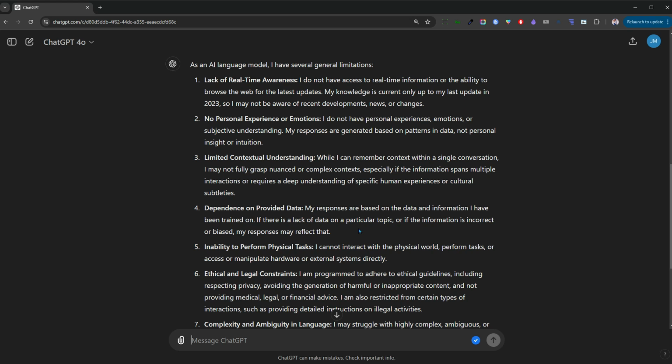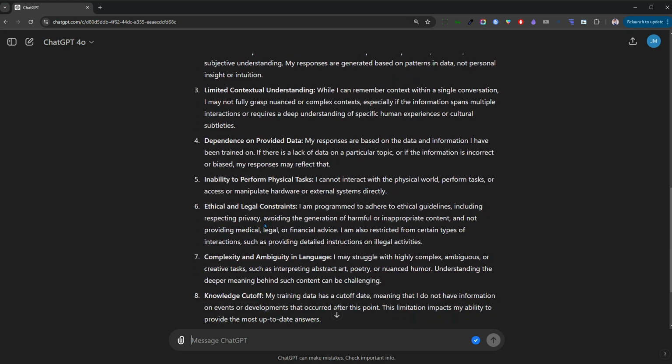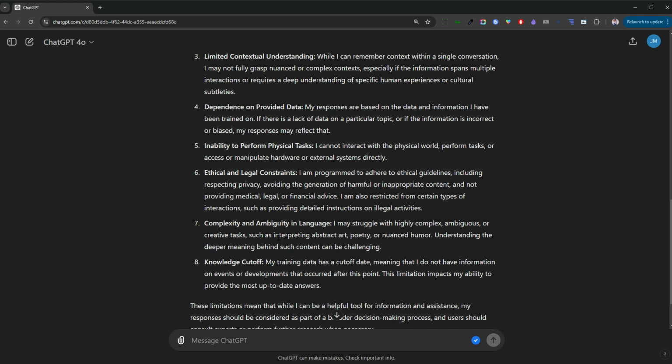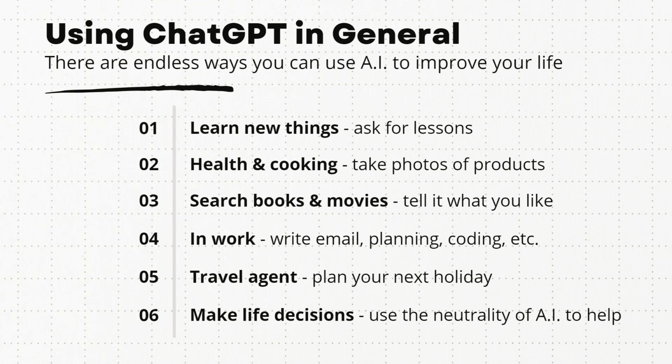And then that's overridden. And to be neutral, remember, it's always protecting itself. It doesn't want to give you too specific financial or health advice, as obviously the creators behind it don't want to be sued. Obviously, it can't perform physical tasks, ethical and legal constraints, complexity and ambiguity in language, knowledge cutoff. And so like I said, some AI bots are better for other things depending on what you're trying to achieve.